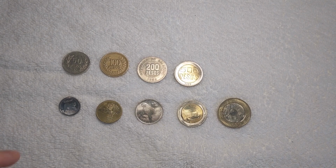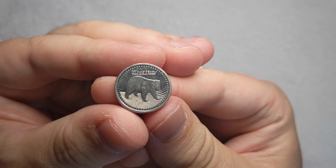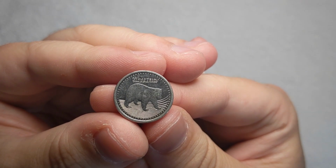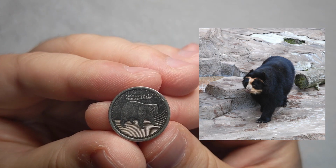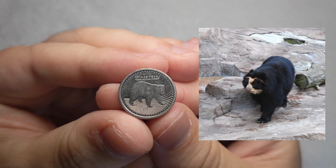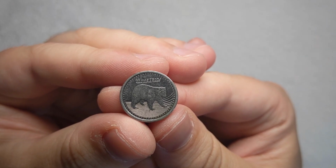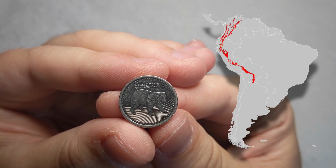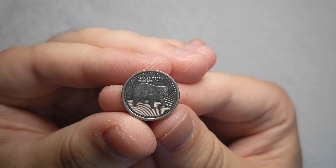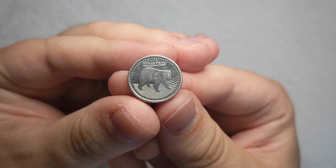Let's start with the 50 pesos. This design features the spectacled bear. It's the only living species of bear native to South America, and it is native to the Andes Mountains. Its diet is largely plant-based, although it can sometimes engage in carnivory, and is considered vulnerable to extinction due to habitat loss.